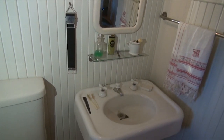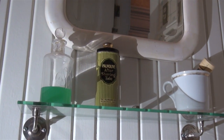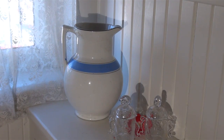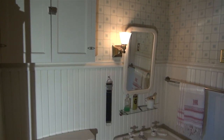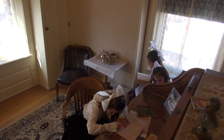In 1888, this was the only bathroom in the whole house. Over the years, it's been updated and modernized. When replacing the worn floorboards during the restoration in the 70s, scraps of old wallpaper were found. These scraps were used to reprint the paper you see here today. The last room on this floor is where the girls did homework.